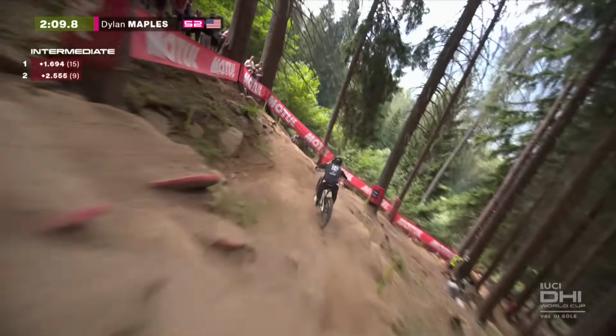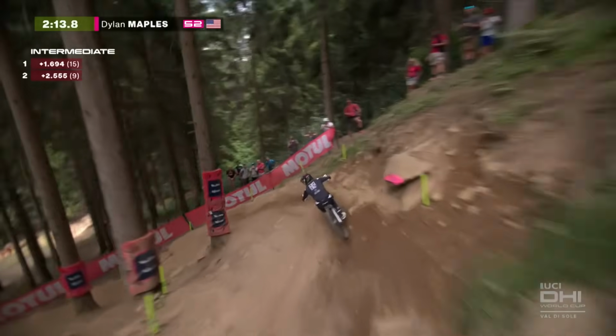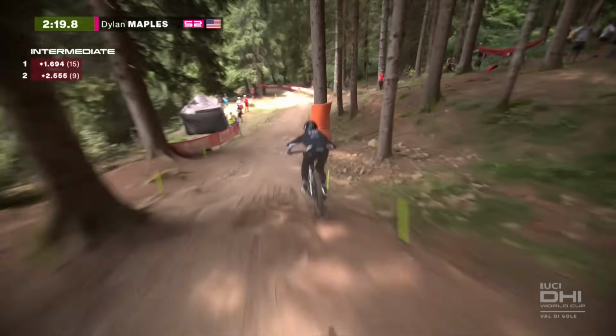Maples on course, rattles the pole on the way through. Really, really great shot from the live drone. This gives you an idea of just how they're in free fall through here, Josh. Yeah, and they've really got to pay attention. Yet another section right here now.